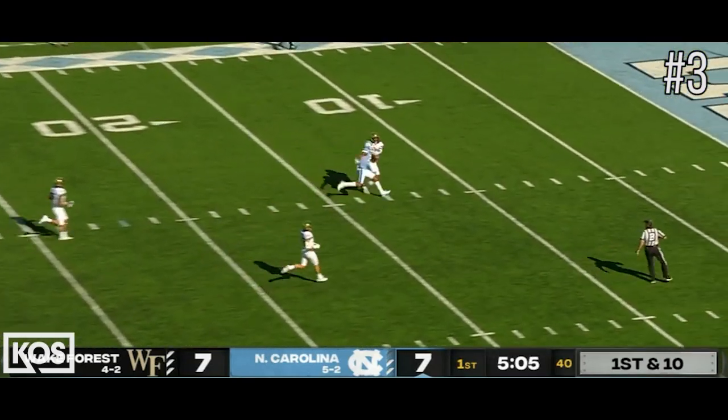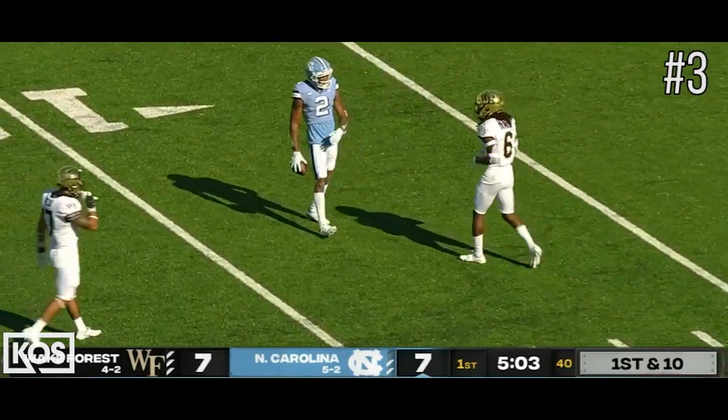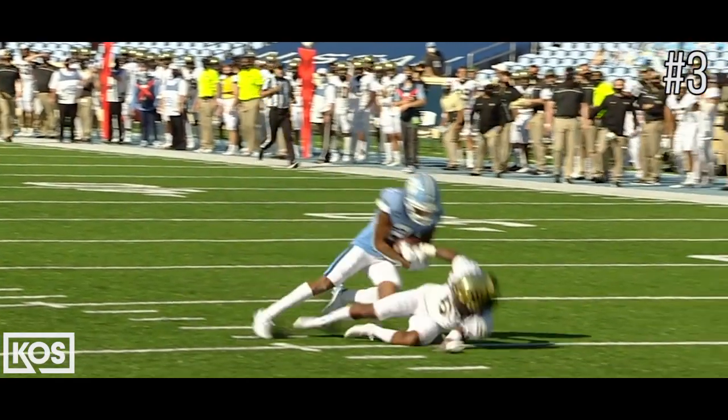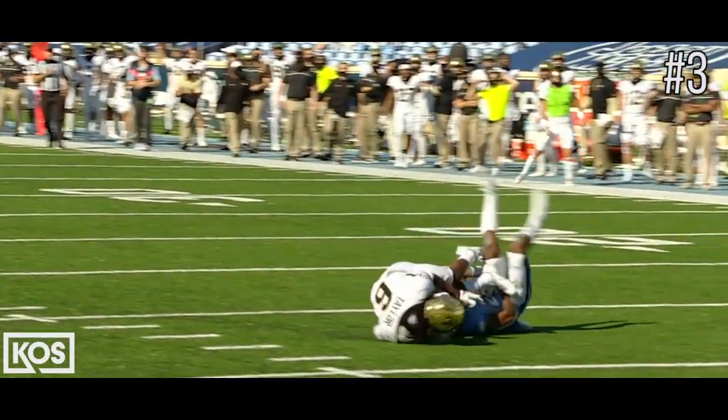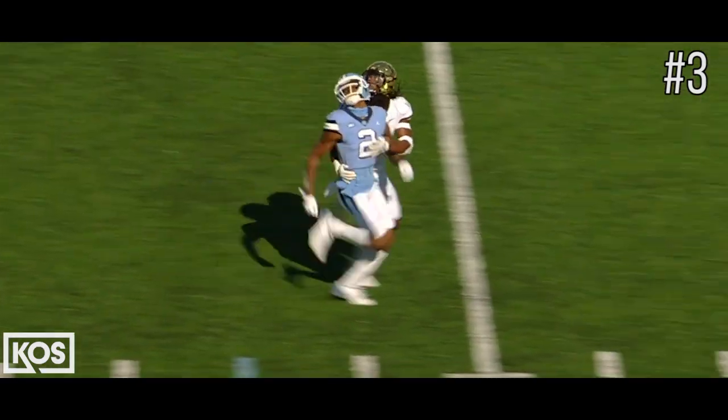Now winding up, he's going to go deep. And that one is going to be caught. A tremendous catch by De'Ami Brown. Boy, battling the secondary to make a sensational catch. Taylor was all over him, but it goes for 55 yards.